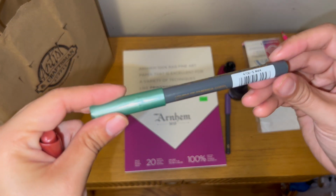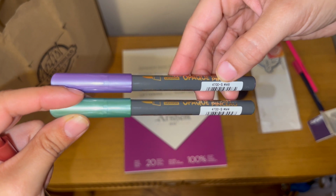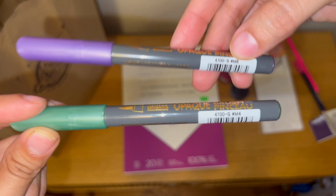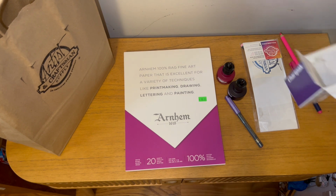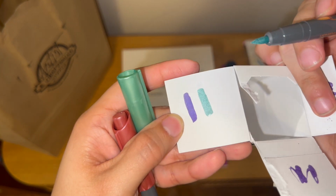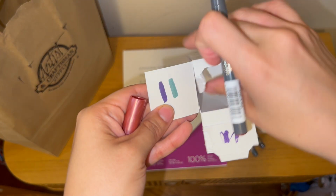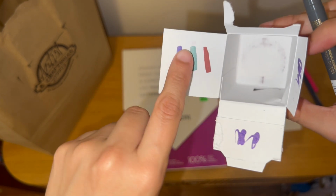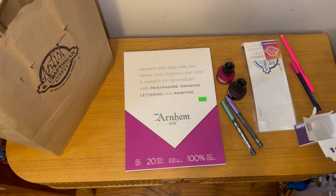I got the green one, and they don't have names, they just have numbers. So this is 4700-S pound sign M8. And this is M4, the green. And this one is M2. So let's see. Oh, that's pretty. So unconventional to use this box. Has a swatch palette, but whatever. So nice. They're really matte. I wonder, and that dries instantly. So that's nice. I wonder how they'll react on different surfaces.